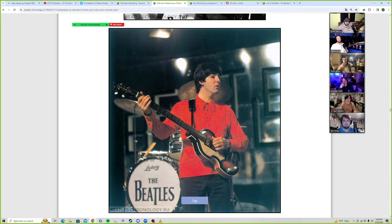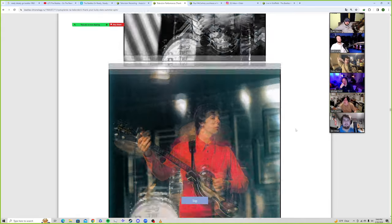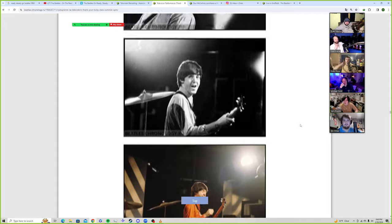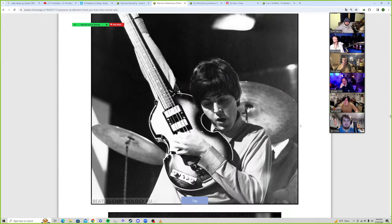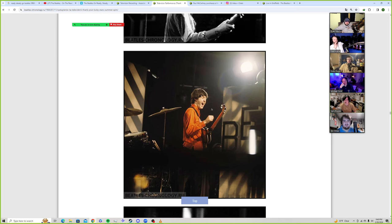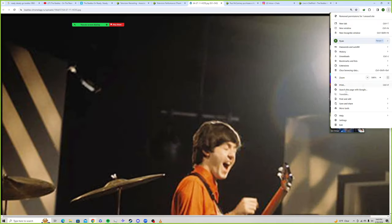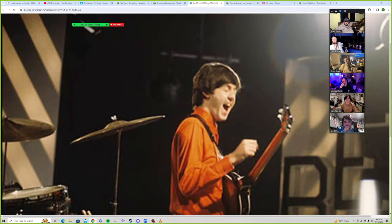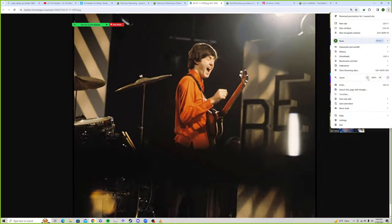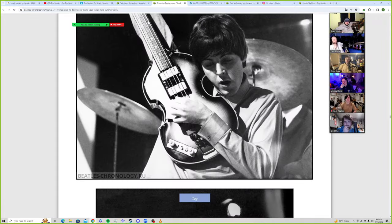So it was refinished. You said in spring '64, so when they were making A Hard Day's Night, it was that early. I didn't know that. Ryan, if you go down, is there a picture of the back of it? Like, is it curved? Can we see that one? Yeah, the color one. Just curious if you can tell. Let's see. I don't think you can really tell. Let's see if there's any others in here.